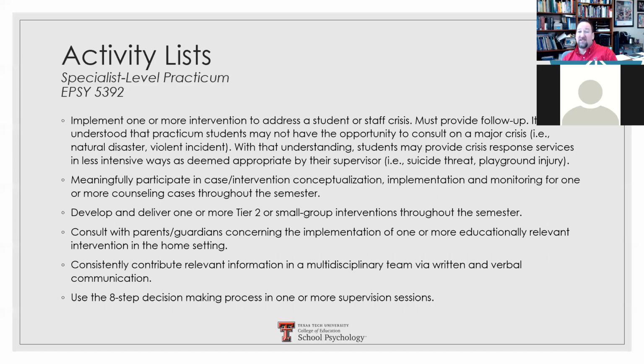Implement one or more interventions to address a student or a staff crisis, providing follow-up. We recognize that not all practicum students may have the opportunity to consult and to respond to a very violent crisis or a natural disaster or something that's very intense. However, what may be a crisis to one person may not be a crisis to another person. So, for instance, a playground accident and injury or a suicidal threat could be considered a crisis. So this may mean working with your district-based counselors, campus-based counselors, or social workers in order to identify some of those scenarios and situations.